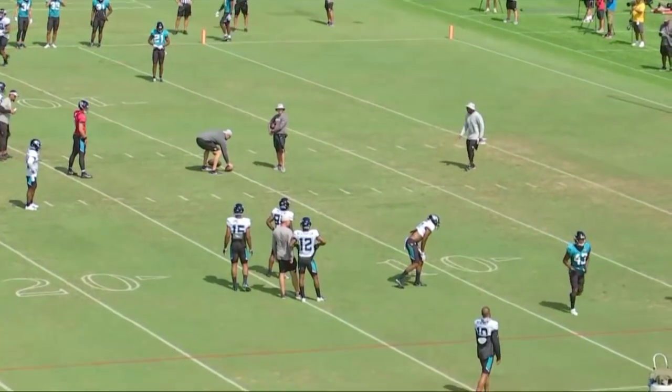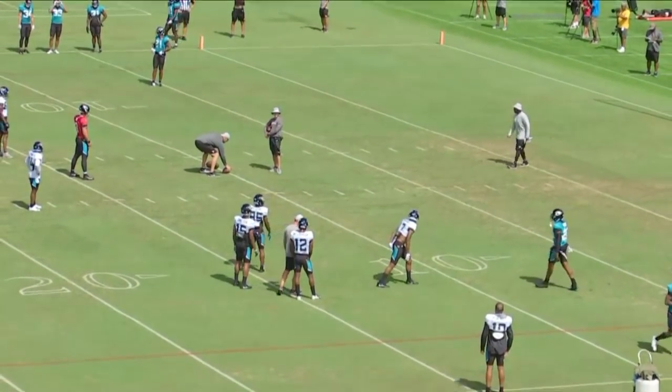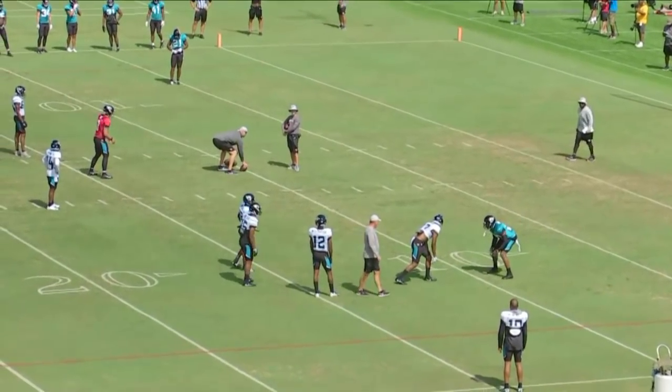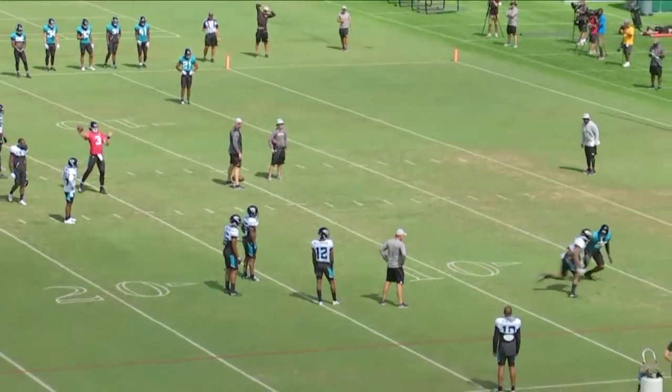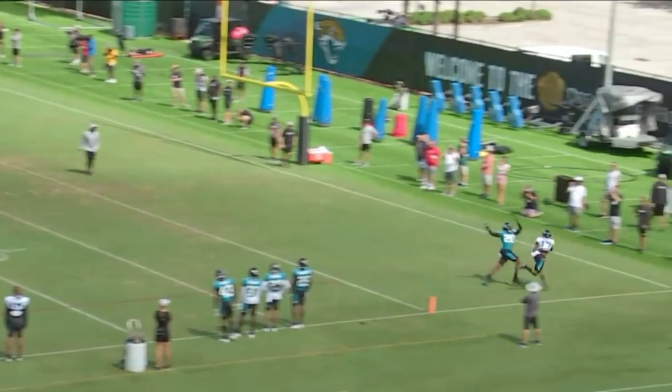Yeah, I'm trying to see who we have here at the bottom. That might be Rashad Green. Big camp for him, obviously, coming off the last couple of seasons. He's been on the shelf a good bit with some injuries. There now we go, the back corner of the end zone.